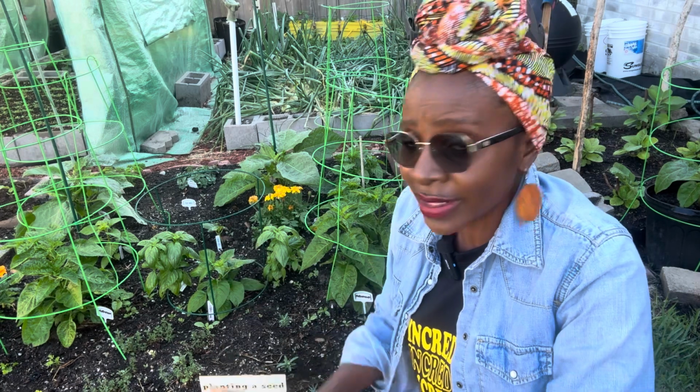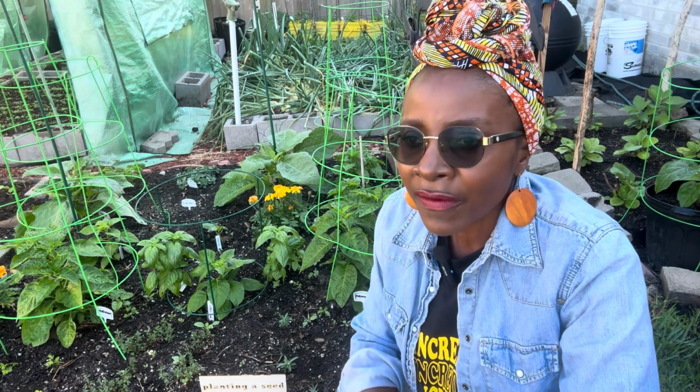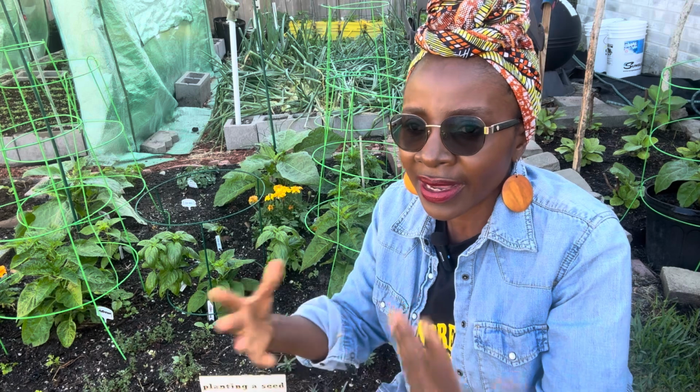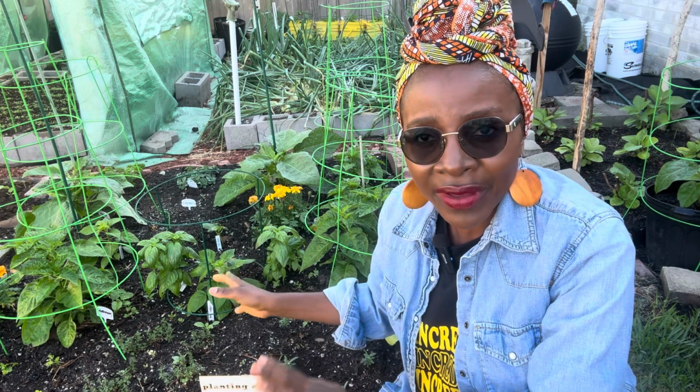So space should not be an issue at all. If you have a small space, figure out what can give you a lot of yield. For example, peppers, tomatoes, garden eggs, that kind of stuff, what you enjoy eating, and you can grow it in a very small space. Herbs as well, that's what I would recommend.